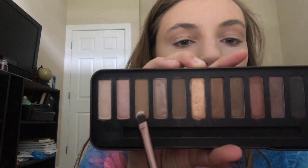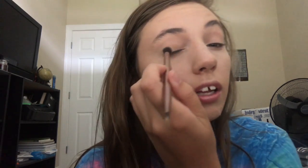I like to start off with this brownish color right here, in the color Cracker. I kind of just pack it on. I'm actually going to use the fluffy side and pack it on in the crease, to give myself a transition shade.